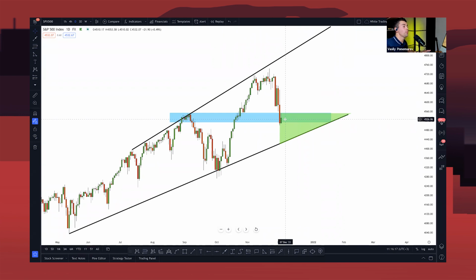And you can see that at the moment, the market is already trading within that zone. So does it mean that it is the time for us to buy the market? No, we also should look for the confirmation. We should analyze lower time frames and look for some patterns there.